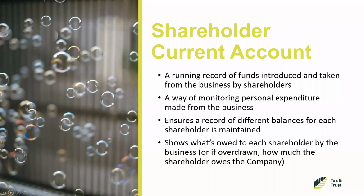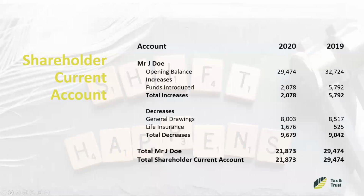So if your shareholder current account is negative, it's really important to get advice from your accountant as soon as possible to discuss the best options for you and your business to get that from being overdrawn to being in credit again. The best thing is to always have your current account in credit, so that the business owes you money, not you owing the business money. Oh my gosh, I'm getting confused with my debits and credits. The best thing is for the shareholder current account to always be in credit. So the business owes you money, not you owing the business money. That's where you want to be. Sorry for that confusion.